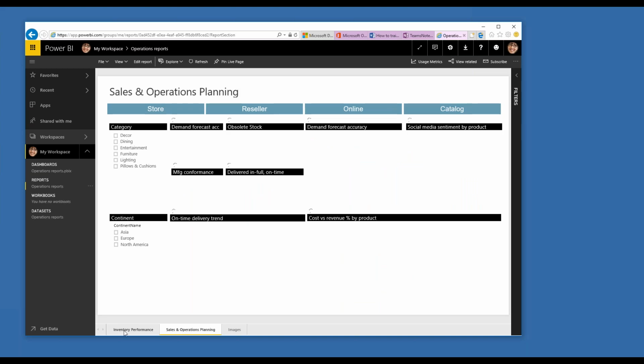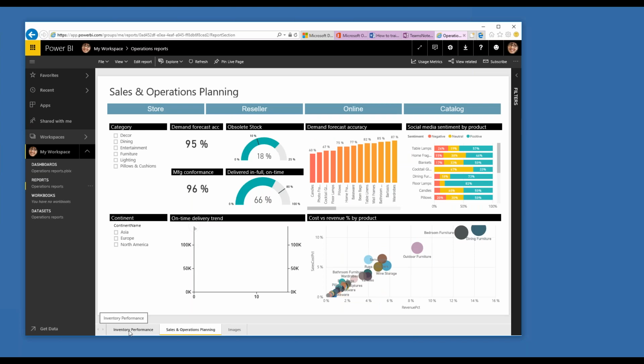So again, that was inventory performance. Again, gave us a view of how our inventory is performing. And now we're going to go over and look at the sales and operations planning. So this report gives operations teams insight into demand and supply performance for the different channels and products. At the top left of our report, we have two demand performance indicators, demand forecast accuracy and the percentage of obsolete stock. So currently right now, they both look good based on our metrics.